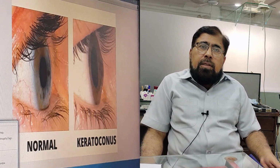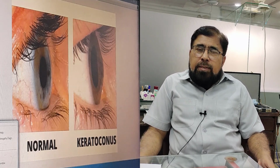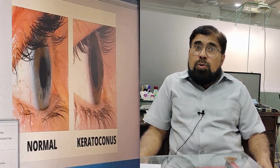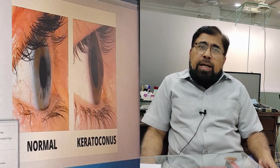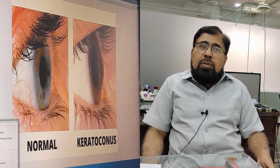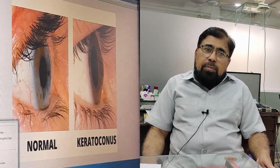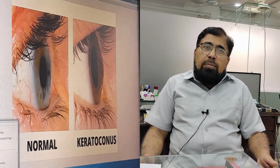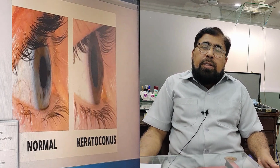So patients are advised not to rub their eyes, and if there is progressive increase in myopia, meaning minus glasses, and astigmatism, they must consult their doctor for more investigation to diagnose the presence of keratoconus. If keratoconus is diagnosed well in time, you can prevent progression with some precautions, like not rubbing the eyes. Moreover, in progressive cases, we can do collagen cross-linking to stop the disease process and to avoid complications like corneal opacity and ultimate reduction of vision.